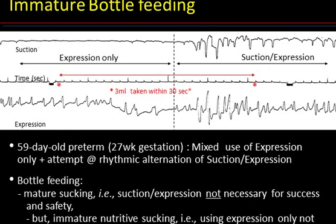There are 2 points I want to make here. 1. Infants can switch back and forth in their use of expression only and alternation of suction expression. At a later time, I will discuss why we think this happens. 2. This tracing illustrates that during bottle feeding, an infant can feed by mouth without using the mature sucking, i.e., the alternation of suction expression. The use of the expression component alone can be sufficient for a baby to complete a feeding.